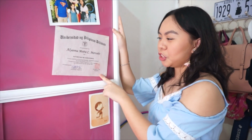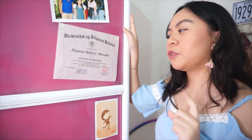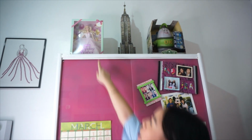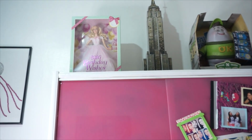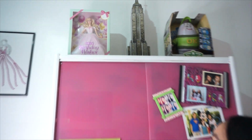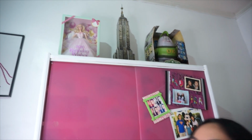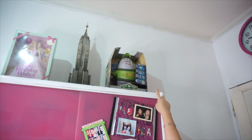I also have this certificate. This was the first ever certificate I got from UP. That was first year, first sem. Yes. And this is just a postcard of Arya Stark. Above it, I have this Barbie doll. It's the 2016 birthday Barbie because I celebrated my debut last 2016. I have a 3D puzzle of the Empire State Building because I want to visit New York someday. And I have a squishy collectible because I love squishy. This was from Hong Kong.